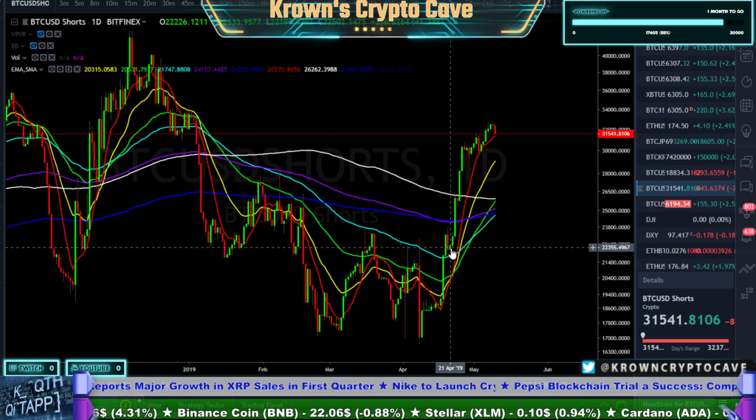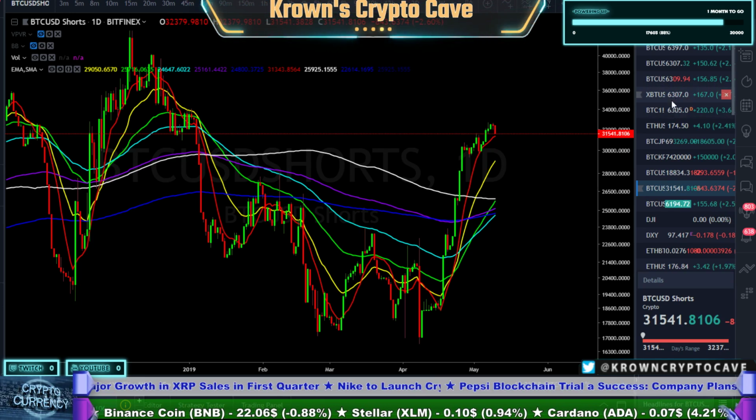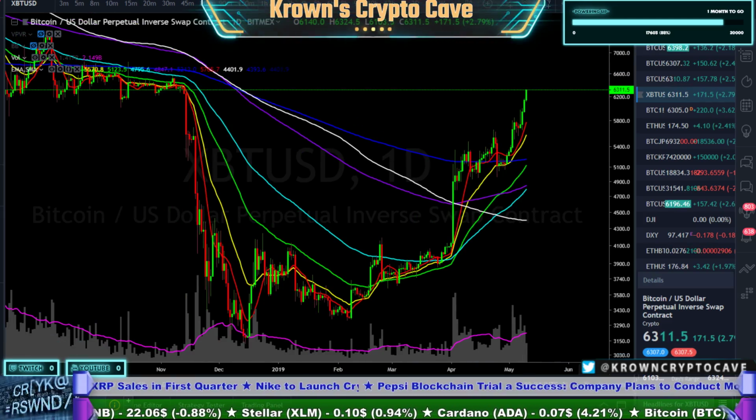But overall, a lot of people getting short over here. They're starting to let their positions go. So de-risking in this area, could that be the next push that we need to get maybe into the 64, maybe even 65? It's possible. I mean, it is really possible here.